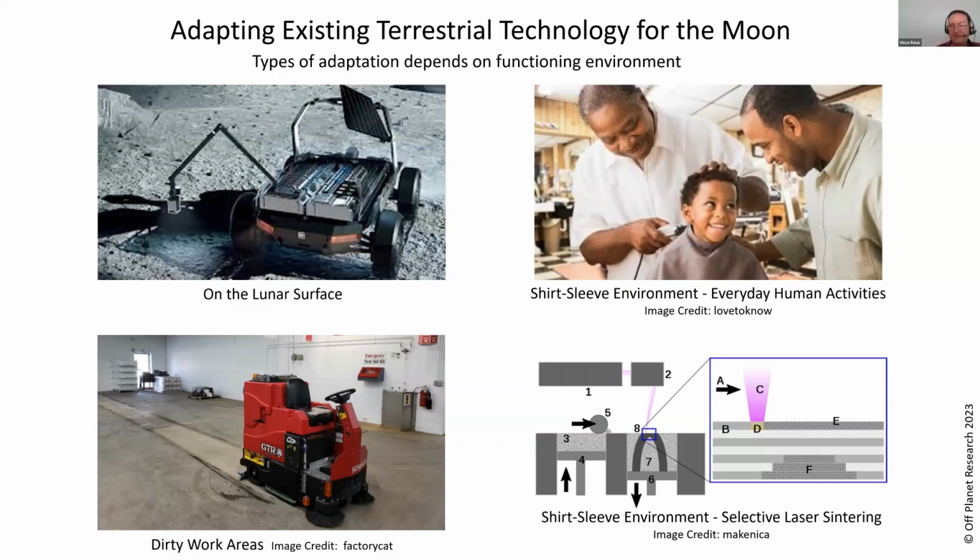And so these are actually going to be present in various ways for each generation. It's just a question of what size they are, for instance, the clean type of environments, the shirt sleeve environments, and how much other resources are being provided to them, such as power, that sort of thing. And that also helps drive when technology can get to the moon and how it can be adapted.